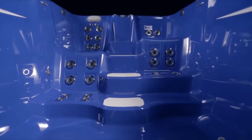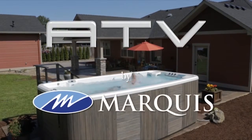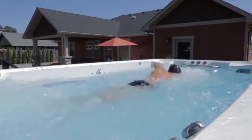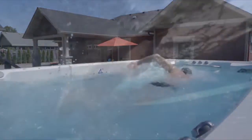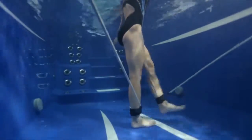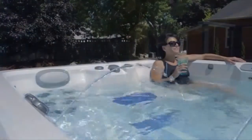We carry Marquis Spas, and they have what they call an ATV, which is an aquatic training facility. Power Pool is another name, but these are sizable, where it's in between a spa and a pool, so you can have more room for exercising and still have the benefits of heated water and jets in a spa.